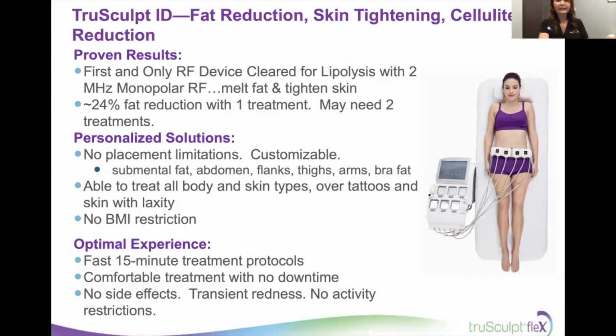So this one is a fast 15-minute treatment protocol. There's no downtime whatsoever. There's no side effects, just maybe a little bit of transient redness, and I don't have to restrict any of your activities. I really like that because I'm the type of person that likes things that are not that long and no downtime. So when I had this TrueSculpt ID done, I just went right back to work. I had no problems afterwards, no tingling, no numbness. This is a device that helps people, especially if you don't have enough fat to suction into the applicator.